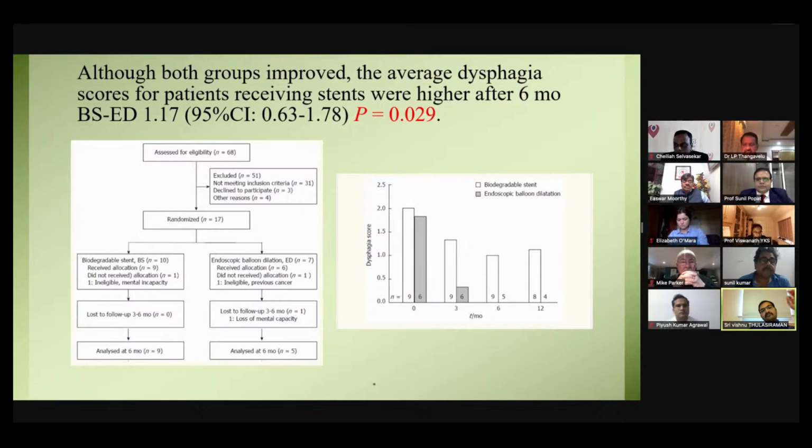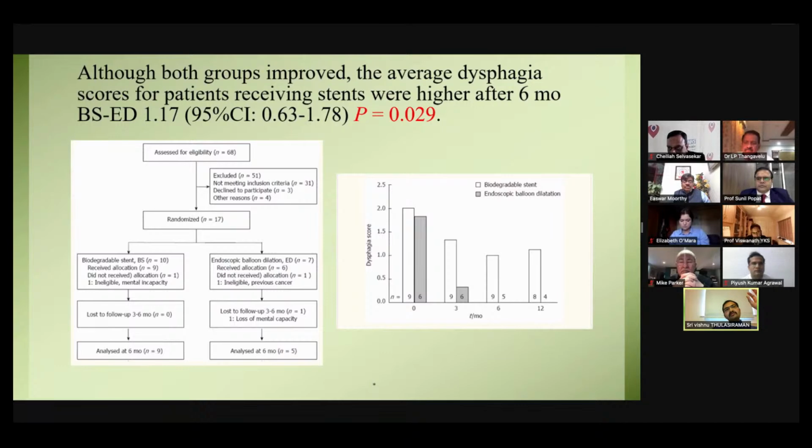From this, what we could see is that both groups improved in dysphagia, but the dysphagia scores for the patients who had the stents were higher at the end of 6 months, with a p-value of 0.029, which is significant. In those situations, the lumen of the esophagus was still patent, but the patients were complaining of dysphagia, maybe due to sensitivity of the esophagus where the stent got absorbed. That gave the patients a kind of foreign body sensation, which could be the reason for the ongoing dysphagia, but they were still able to maintain the lumen and to eat and drink.